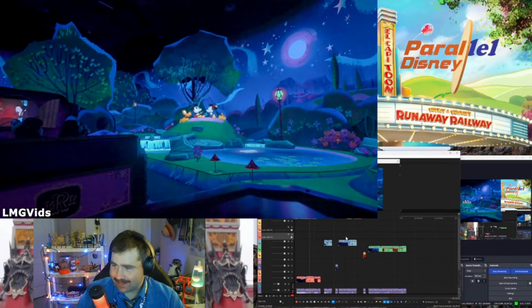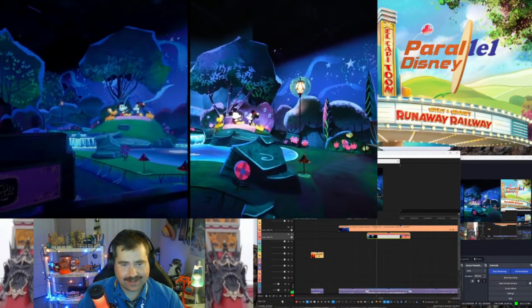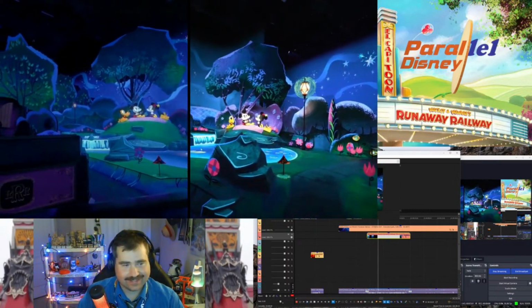Fun little differences: the Disneyland version now has a stream on either side. At Hollywood Studios, there is only the one on the left. And of course, as we probably all noticed, they're on opposite sides of the track now. Disneyland, they're on the right. Disney World, they're on the left.